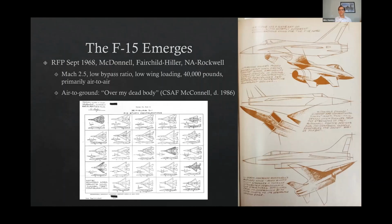So you have requirements get stripped down a little bit. So Boyd is really pushing for this air-to-air focus. I want this airplane smaller. I want it to be based solely around the idea of maneuvering. I want it to have the smallest radar possible. He wants to get rid of anything that's in the way of what he feels is most important, which is maneuverability. So he's trying to get it small. And what ends up happening is you get these requirements that I've listed here: the Mach 2.5, a low bypass engine, low wing loading, as light as possible, 40,000 pounds. He wants to be focused on air-to-air.